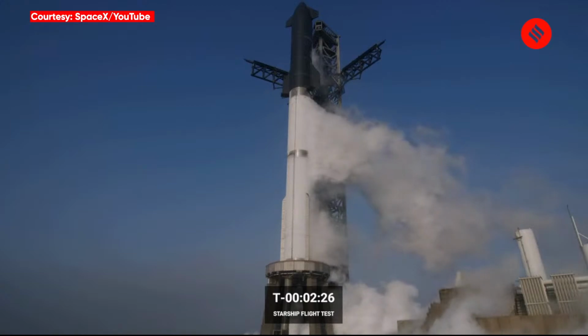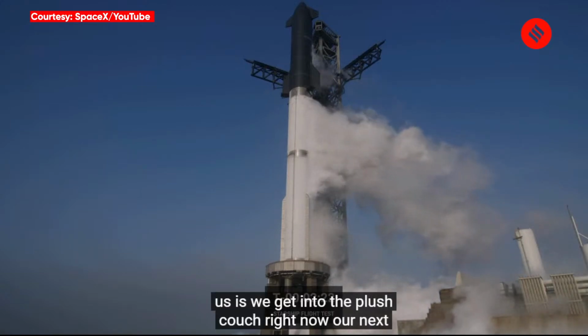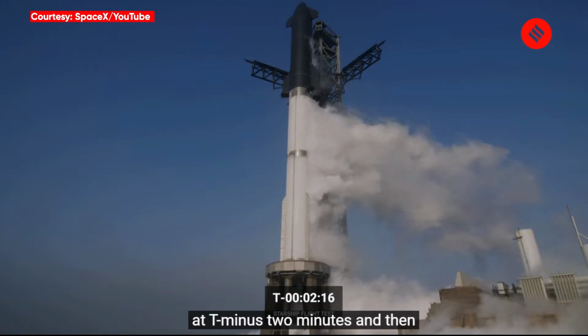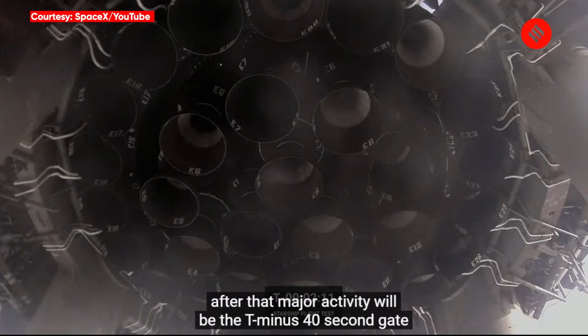And hopefully you'll hear us as we get into the plus count. But right now, next activity is coming up. The flight termination system arms at T-minus 2 minutes. Thrust vector control checkouts at T-minus 2 minutes. And then after that, major activity will be the T-minus 40-second gate.